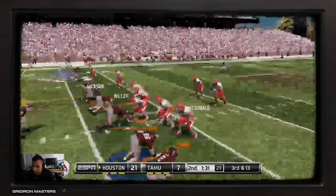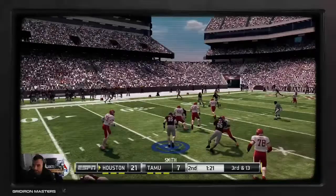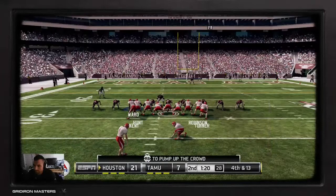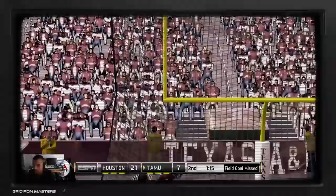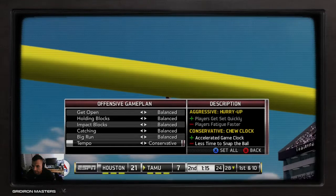Odom drops to throw. Come on. Odom with time. You can bend a bit as a defense. My God, my pass rush is garbage. In your own territory, you just can't break. So it's fourth down, and the kicker's on to try this 45-yarder. The kick is up. It's got the distance, and it's wide left. No good. So he can't put the ball through the uprights, and this ball will change possessions. So the score is still Houston 21, Texas A&M 7.